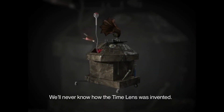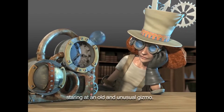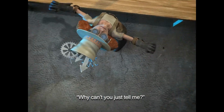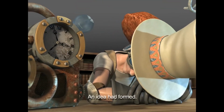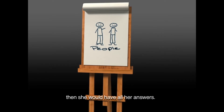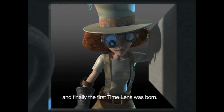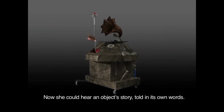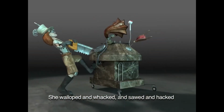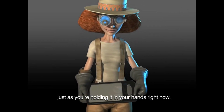The time lens. We'll never know how it was invented. I like to think it went a little bit like this. A lonely curator sat in the bowels of the museum, staring at an old and unusual gizmo. Her research had reached a dead end. What was this thing? What had it been used for? Who built it? Why can't you just tell me? She shouted at it. An idea formed. If she could invent a machine that could look through time and let her talk to gizmos, or critters, or even people for that matter, then she would have all her answers. So invent it she did. She tinkered for weeks in a darkened room, using spare parts that she borrowed from the museum. And finally, the first time lens was born. Now she could hear an object's story told in its own words. Over the years, she refined her invention. She walloped and whacked and sawed and hacked and tweaked and twiddled and turned and niggled until she could hold it in her hands, just as you're holding it in your hands right now.